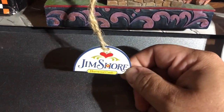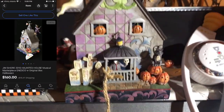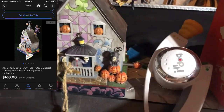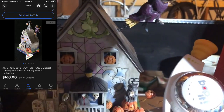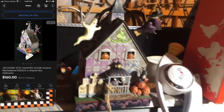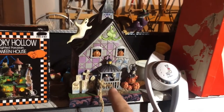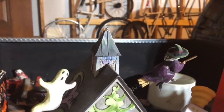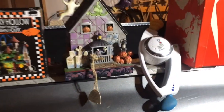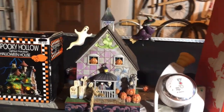But what caught my eye was Jim Shore. And Jim Shore stuff is pricey. So this thing, I offered her $10 on this and this, and I feel like she would have taken a whole lot less. But the last time this thing sold, it sold for $160, but it was new in the box. With that broken off and no box, but it's a music box and it still works. This is like the crank for the music box. I'm gonna guess I can get 40 or 50 bucks out of it.